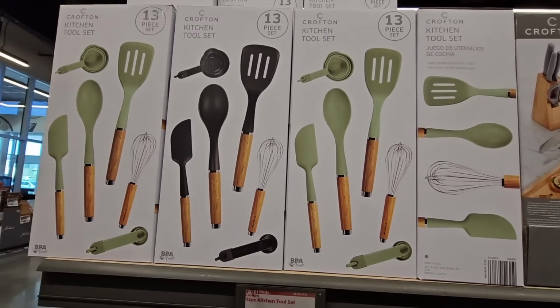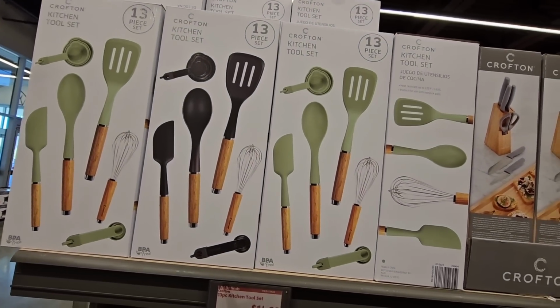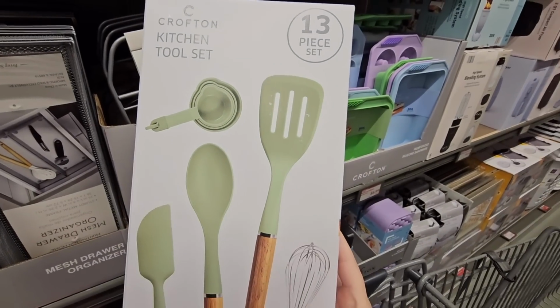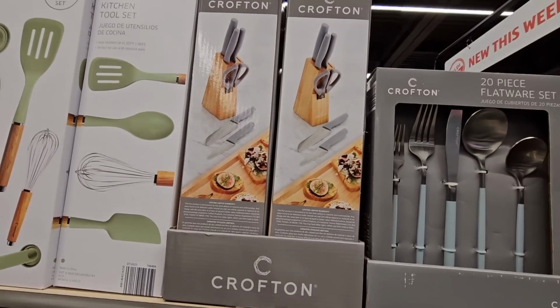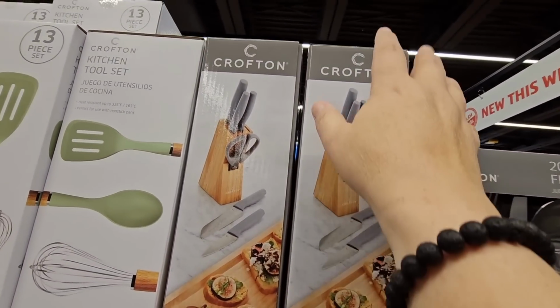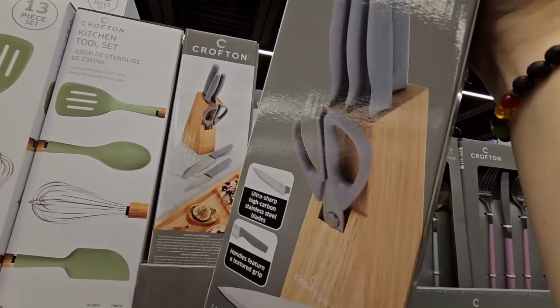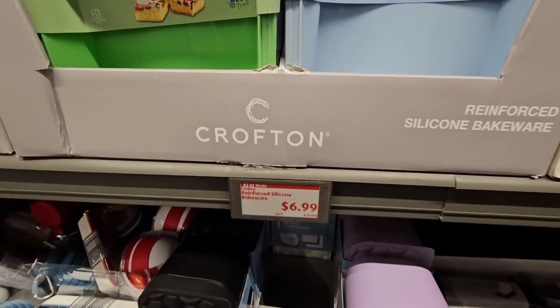$14.99. Okay, they're saying this is a 13-piece set. And what they're including is the measuring spoons and the measuring cups. And then $14.99. This is a mini knife set. It does have the butcher block, but look at the size of it. So this is actually pretty decent, especially if you're limited on space in your kitchen.